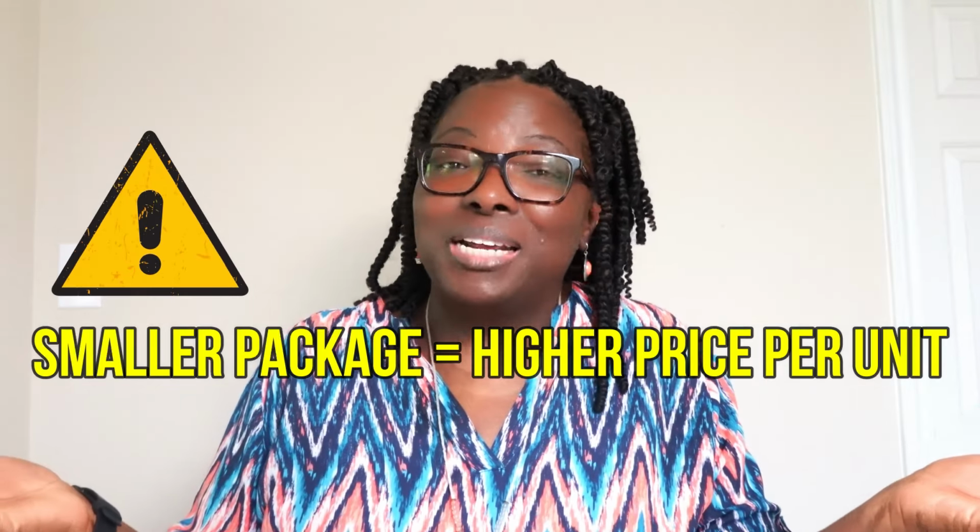Now, most items at Dollar Tree are $1.25. Sounds pretty cheap, right? But when you look at the unit price, how much are you actually paying per ounce, per sheet, per item? You might be surprised. That deal could be costing you more than you think.